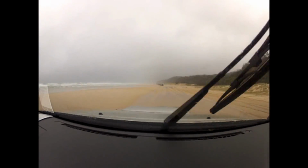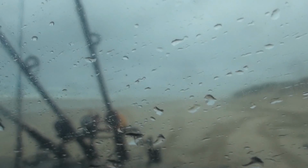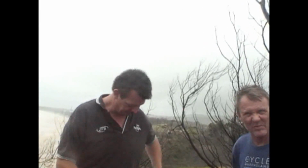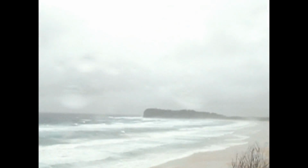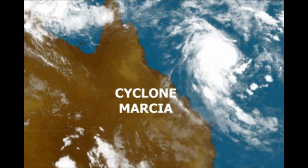You can see how the weather's really deteriorated. It's just going downhill fast, and they actually evacuated Fraser overnight, so we have to get off the island anyway. There's a cyclone impending. We're here at Champagne, where's this? Champagne Falls? In here. Champagne Falls, and you can see the ocean out there. And that's the beach we've got to drive along. Bloody hell. She's blowing about 40 knots, I reckon. Whoa!